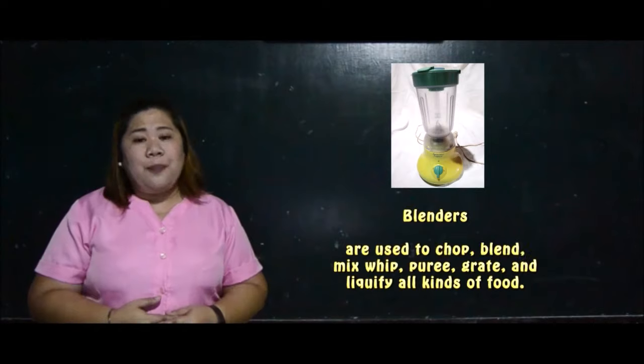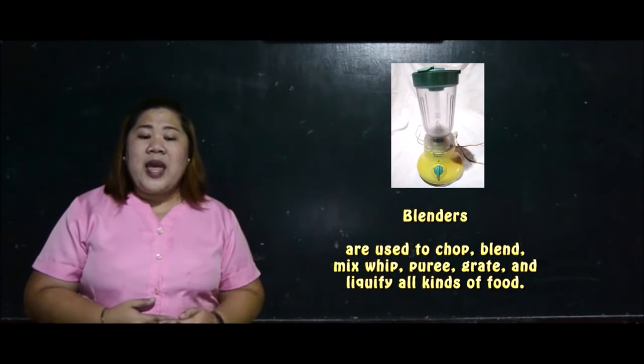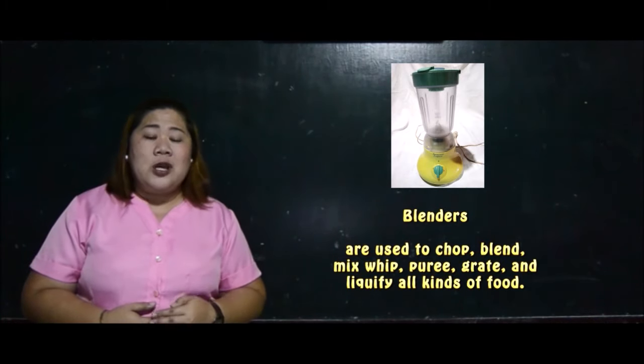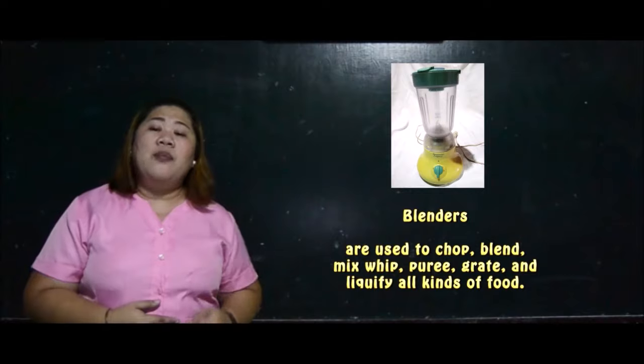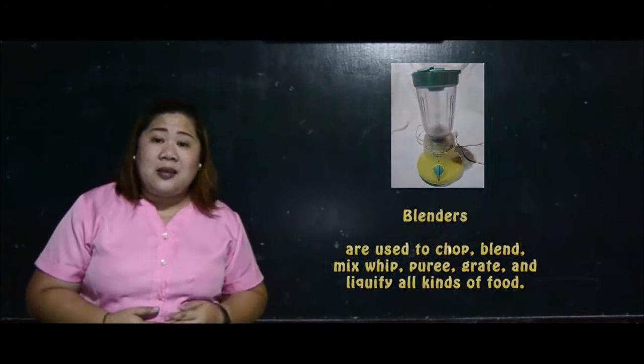Number 5 are blenders. They are used to chop, blend, mix, whip, puree, grate, and liquefy all kinds of foods. So the best example of the product being prepared in a blender are your shakes.